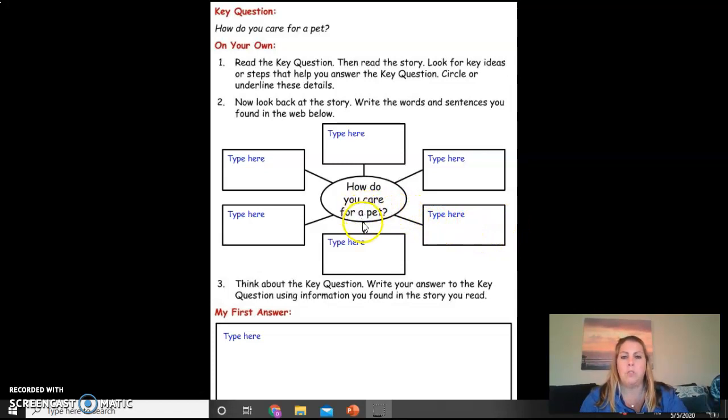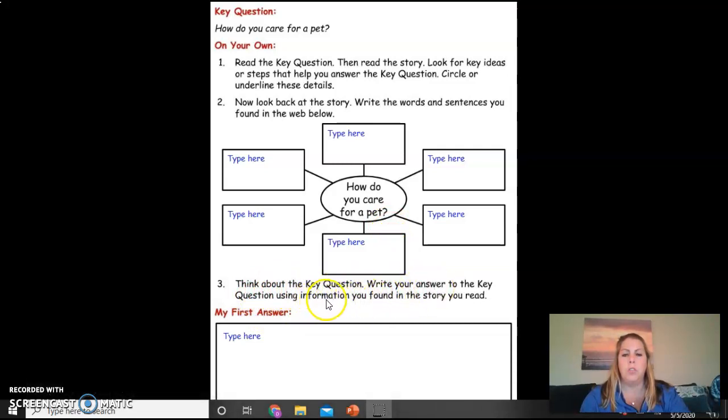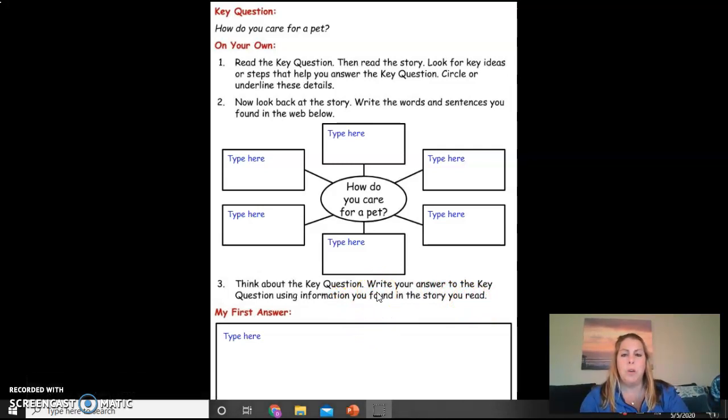So here's our web, and our key question is right in the middle. How do you care for a pet? So think of all the ways that Henry learned that he needed to do the things that he needed to do to take care of Joe. Okay? Think about the things you might do if you have a pet. How do you take care of your pet? And then the third step is down here at the bottom. It says, think about the key question. Write your answer to the key question using information you found in the story you read. And then you can write your answer down in the box. So the biggest thing you need to remember is go back in the story, take your time, and find your answers by reading the details.